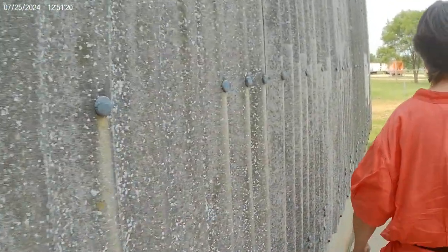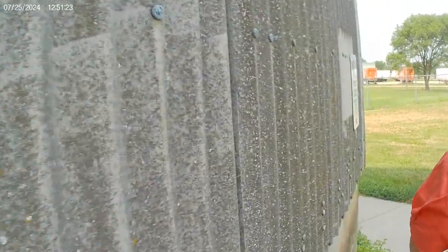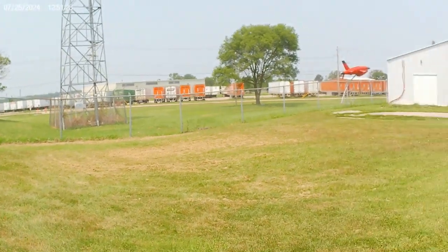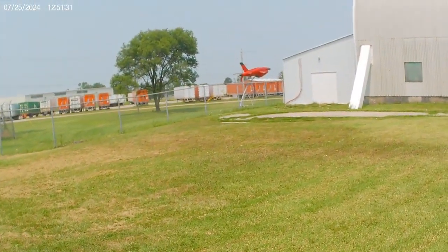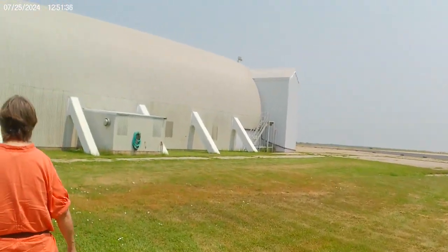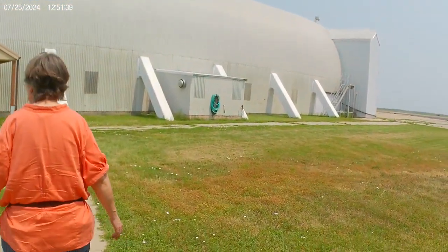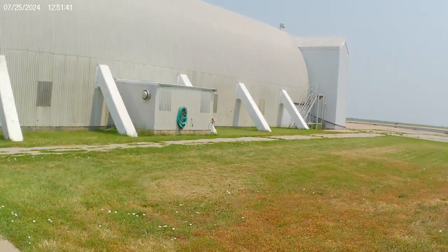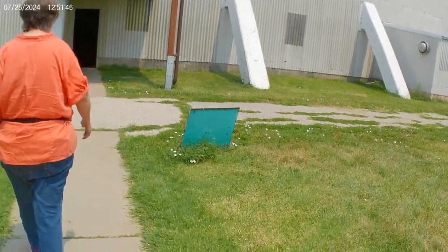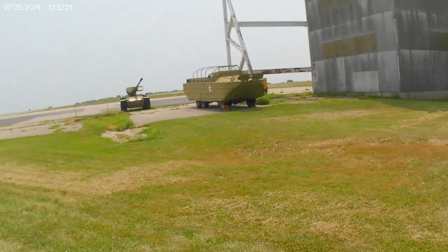Oh, I didn't see that little red Air Force jet over there. We're going to have to go get a picture of it if we can. I don't know how we missed it. I'm trying to see if we can get out there and take a look at that. To get a picture of that over there. Okay.